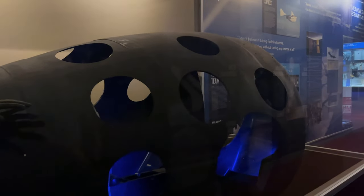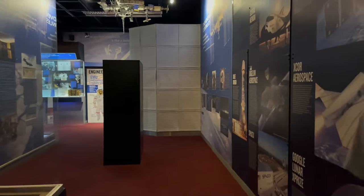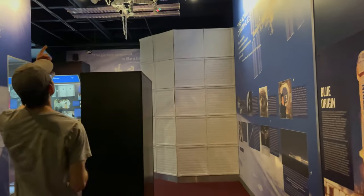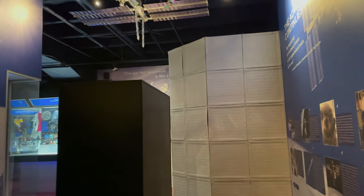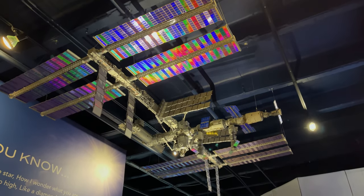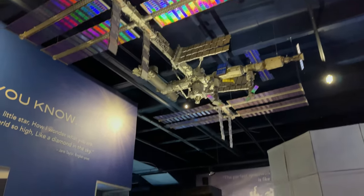Looks like some Star Wars stuff here. I know it's not, but it looks like it. What do you think of that, Mason? How'd you like to hang that up in your room? Model of the International Space Center. Yeah.